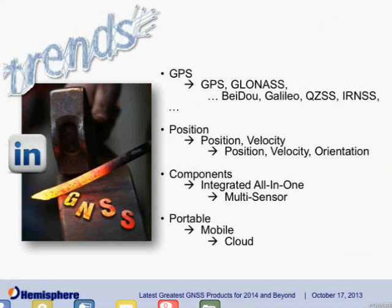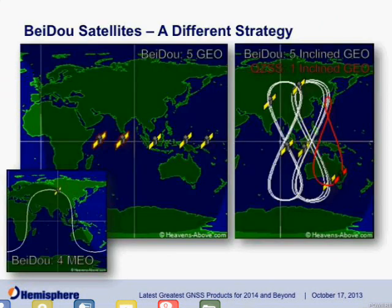So I'm just going to go into a little bit about BeiDou satellites, because it's a new system and it's a little bit of a departure from what we've seen with GLONASS, GPS, and Galileo. In the lower left corner, we have something that says BeiDou MEO satellites. MEO satellites are mid-Earth orbit, and those are much like GPS and GLONASS and Galileo satellites. They orbit the Earth once or twice a day, and they leave a sine wave pattern over top of the planet.